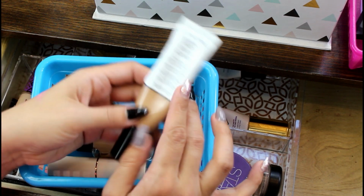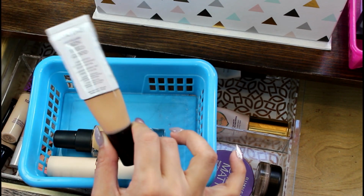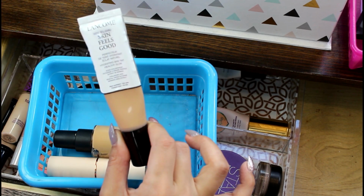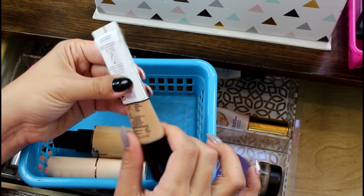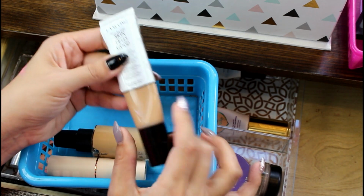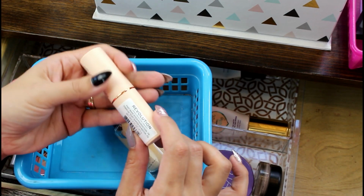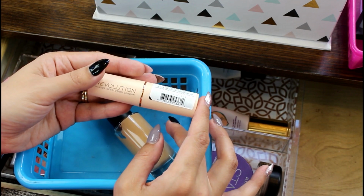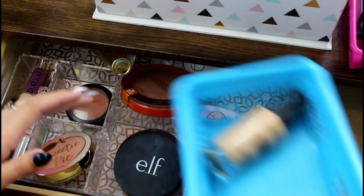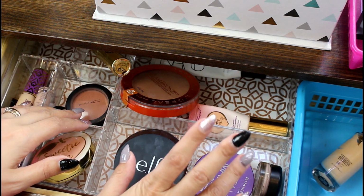I love this, but this is super hydrating. I can't wear it to work. It's Lancome. Oh, there's a Bella hair. Lancome Skin Feels Good hydrating skin tint in the shade Blonde. I've used quite a bit of this foundation, as you can tell, but still lots to go, but that's gonna go back. And then the Makeup Revolution Fast Base Stick Foundation. Love this too, but it's super hydrating as well, so that's gonna go back. So definitely need to pull in mattifying foundations when I shop my stash.